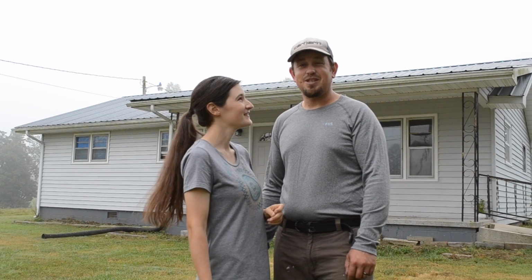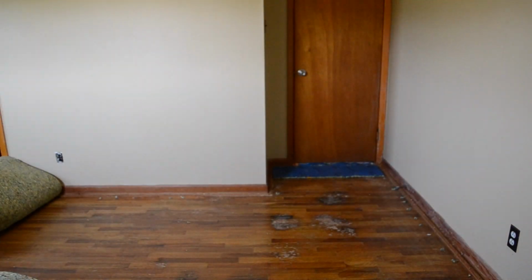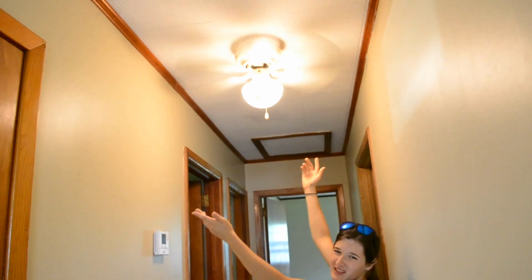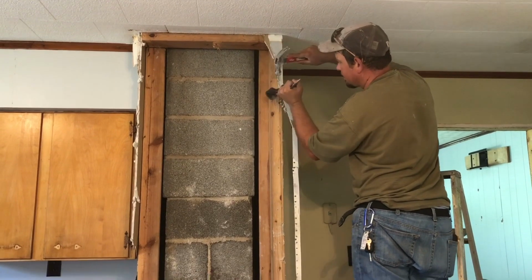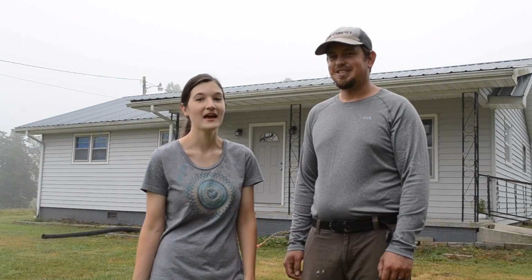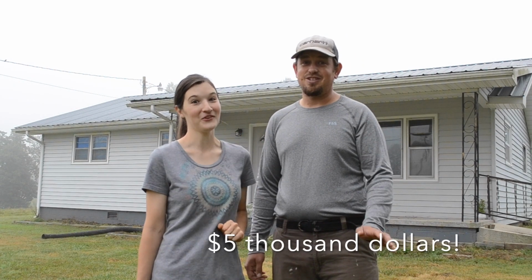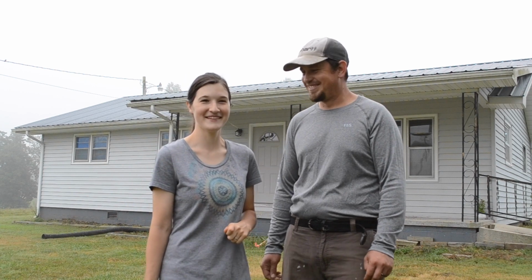So let's talk budget. We need to refinish all of the wood floors that are under the carpet and refloor the kitchen, bathroom, and laundry room. Add new light fixtures throughout, install new countertops in the kitchen, paint the cabinets, put some new ceiling throughout the house, and remove the unused block chimney in the wall and open that wall up and transform the enclosed back porch into a dining room. And I'd love to do a little landscaping. All on a budget of $5,000. It's not gonna happen. It's gonna happen.